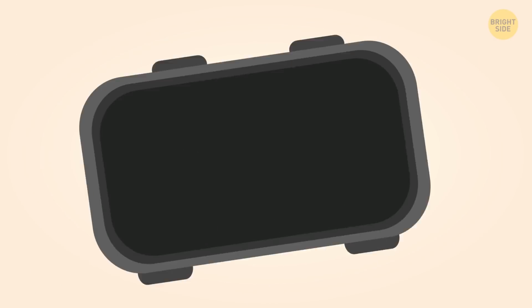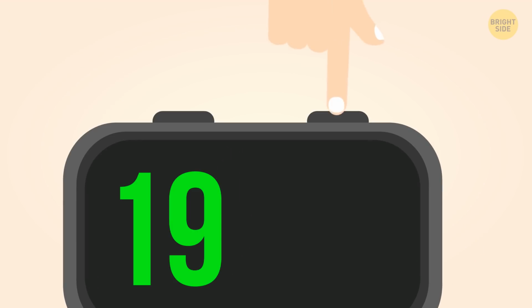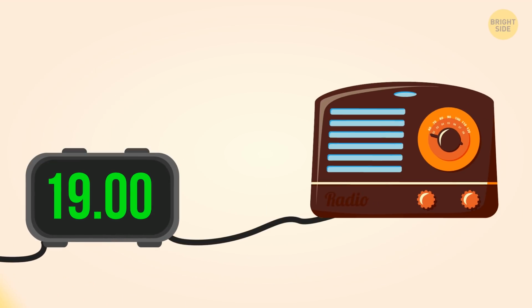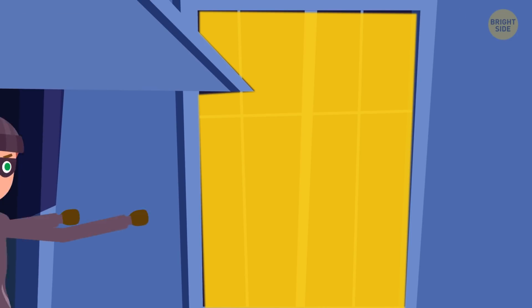Get a plug-in alarm clock as well, and connect a lamp to it. Set timers for it to go off, let's say dinner time, and for a while at night. You can also get an extra alarm clock and connect a radio to it. If people think you're blasting some tunes, they surely won't try to do anything.